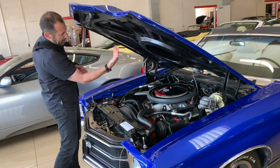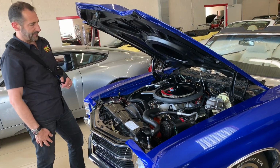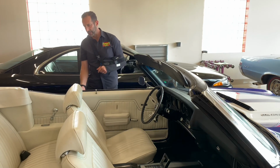The cowl induction hood works. You can see that the vacuum actuator is on there. That opens and closes as you're driving down the road. And it just looks really nice, especially if you want to go to a car show or just have some friends over and pop it in the garage. It looks really, really good. So we're gonna go inside the car, but I want you to hear this for a second.